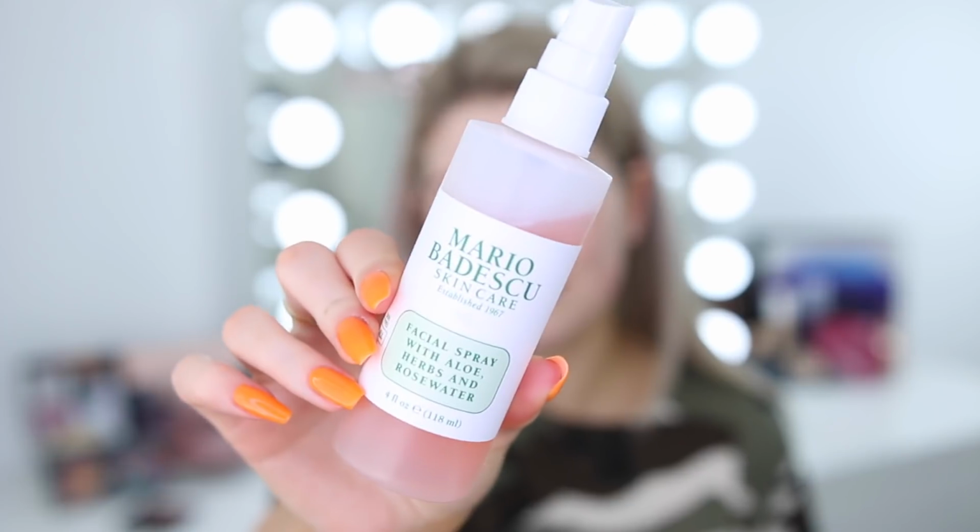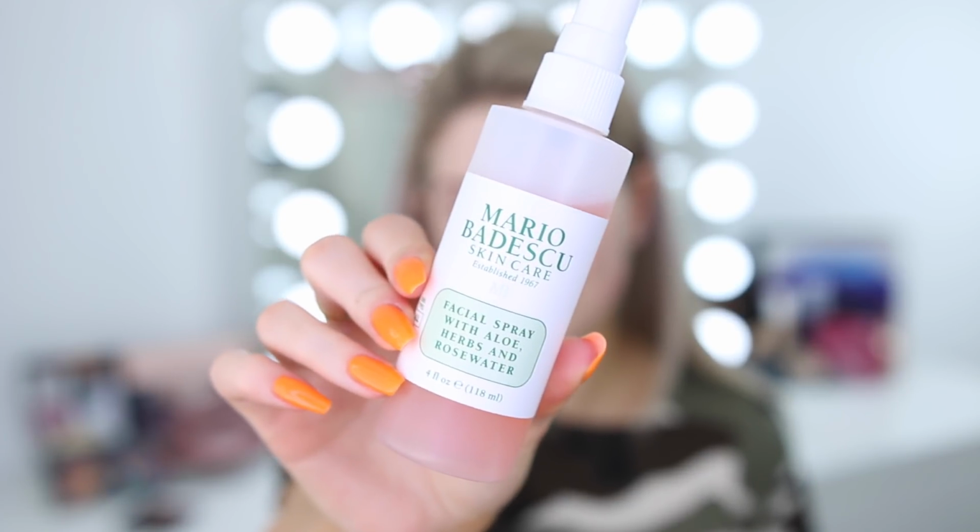Okay, so I've already cleansed and moisturized when I had my shower this morning, but the next step I like to do before I do my makeup is use a facial spray of some kind. I have a bunch of different ones. I have MAC Fix Plus, the Too Faced 3-in-1 hangover spray, and the Mario Badescu spray that I'm going to use today. Anything hydrating, I just love to drench myself before I go in with my primer. It makes my skin feel so luscious and amazing, and this one smells so good too.